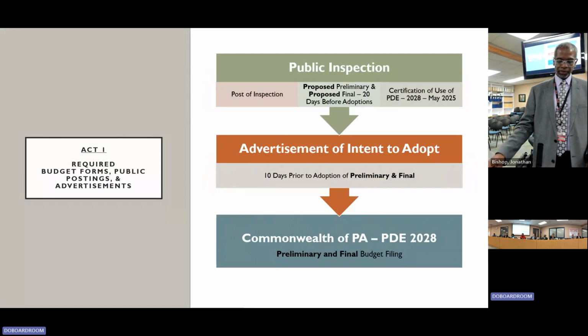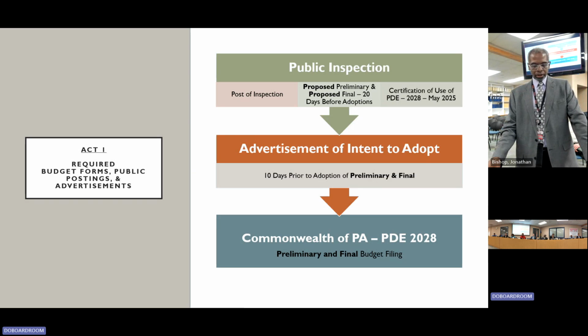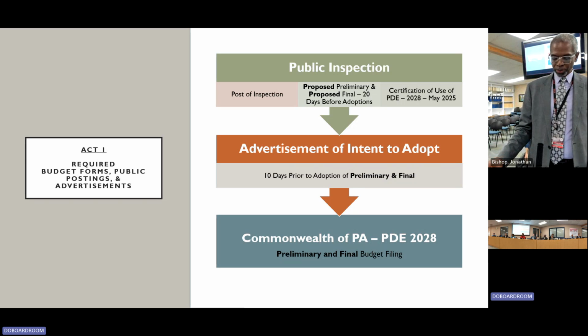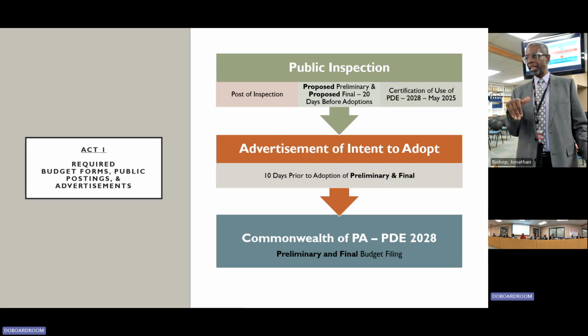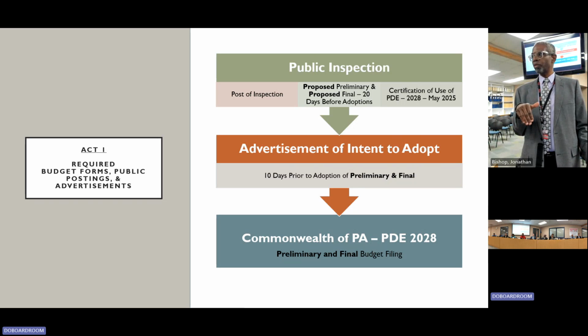Much more labor intensive, obviously. There are some other requirements that apply. There are various forms and public postings and advertisements that have to take place. I'll start with sharing that from a public inspection perspective, both the proposed preliminary as well as the proposed final budget have to be placed on display for 20 days for public inspection.